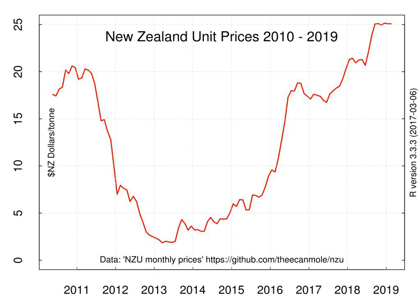Participants in the NZETS must surrender one emission unit, either an international Kyoto unit or a New Zealand issued unit, for every 2 tons of carbon dioxide equivalent emissions reported, or they may choose to buy NZ units from the government at a fixed price of $25.